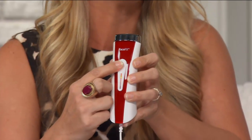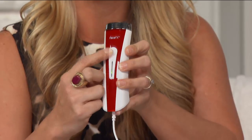Now take a look, super simple and easy when you get it home. One button turns it on. We're known for that at Silken. And of course, it's a corded device. I love this because what it means to you is sustained energy. The first time you use this or the 250th time, you get the same exact power. We know it's got to be easy, right? Or you're not doing it.